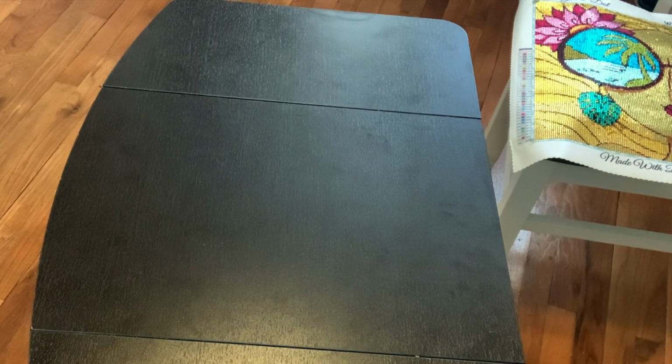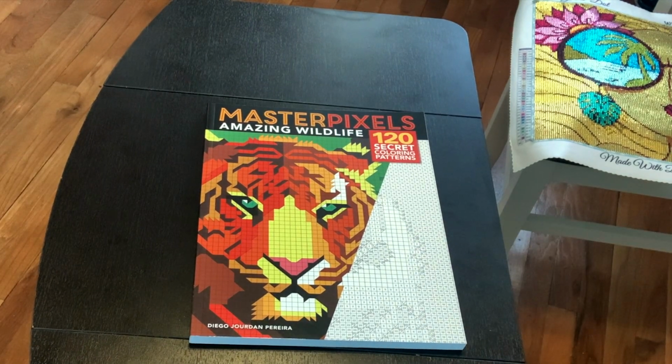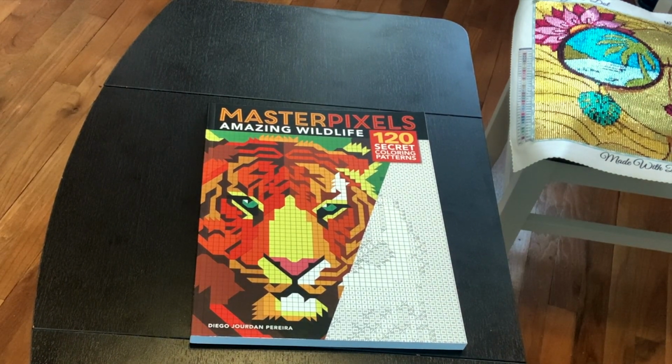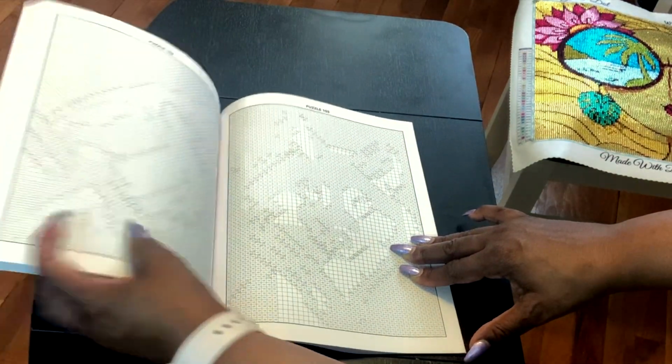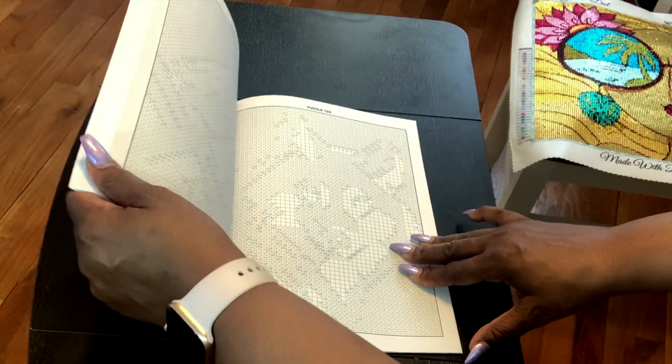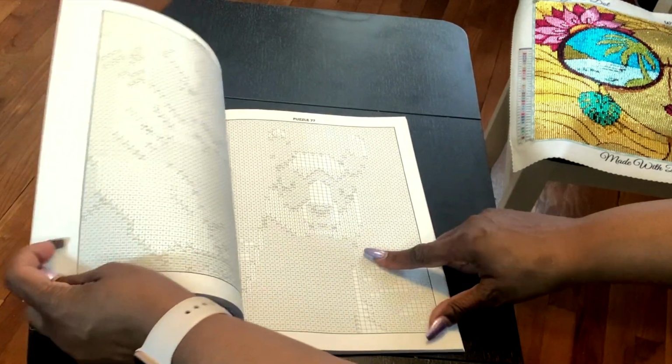This next one, I'm going to try this. I actually went through it and the squares are small. It's Master Pixel's Amazing Wildlife. I got this from Joann Fabrics. So Diego Jordan Pieria, I hope I said that right. I doubt it. I'm not going to show any answers, but if you can see that they're really small squares, you can almost see what the images are. Like, this looks like a llama to me.